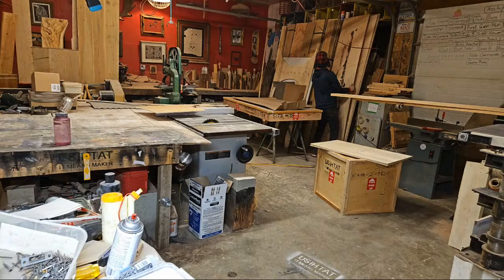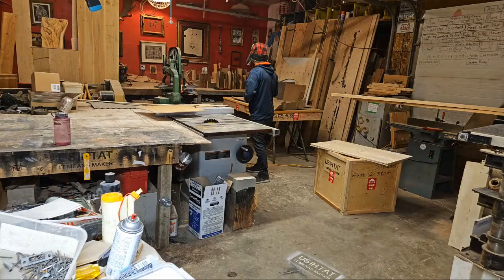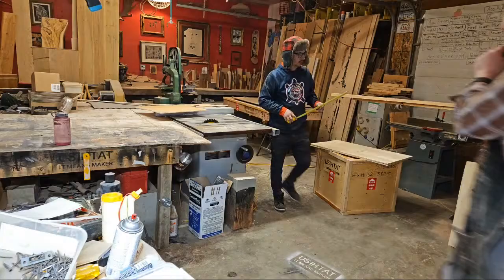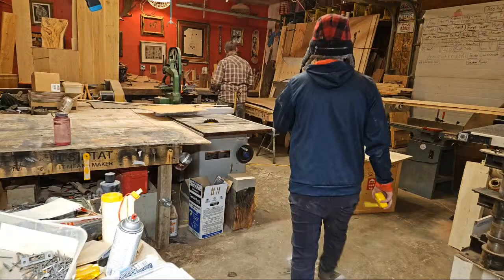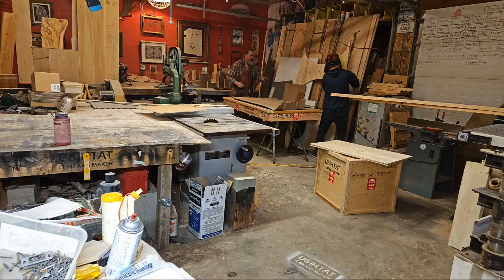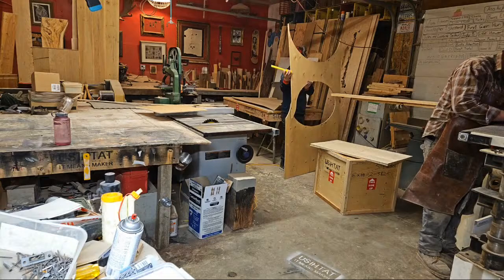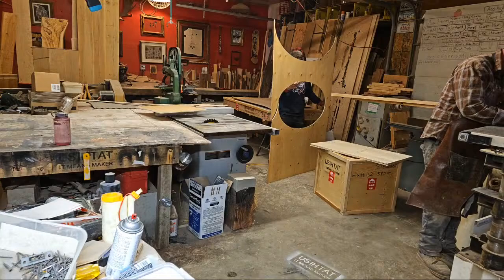All the plywood we have. I need it to be 22. Is this sheet got kind of a does it? Classic. Okay. Could you give me a hand?